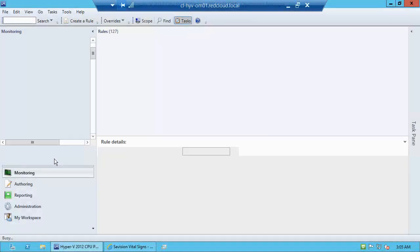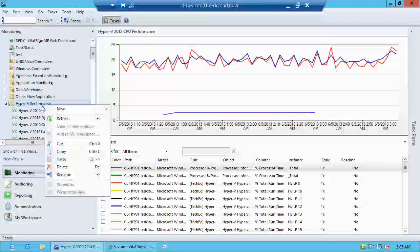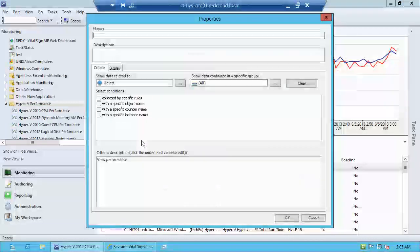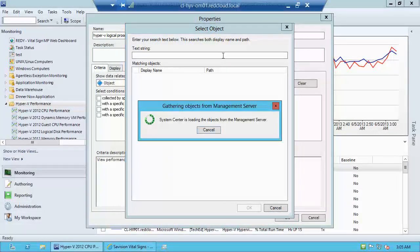Then the next thing I would do is go ahead and create a view. And that's very simple. Just create a folder here. Go to New, View, and select Performance View. Give it a name. Just going to call it Logical Processor. And you can actually narrow it down to that group, just to make sure.